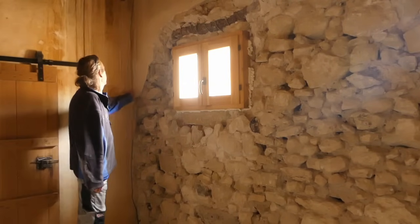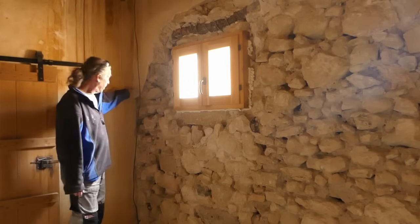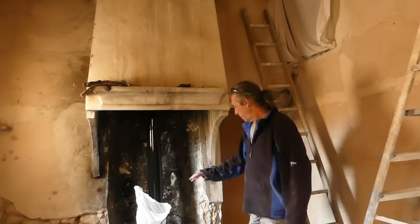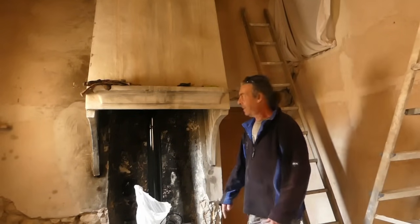I've got the cable for the internet, which needs burying in the wall in the corner. I've still got more mess to make. Looking the other way, we've got all this fireplace to finish off and sort out. Of course, we've got the floor to do, well, that'll be last.